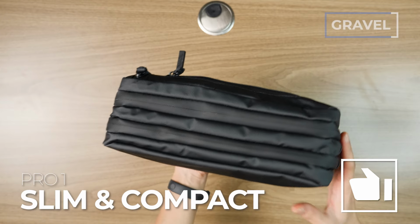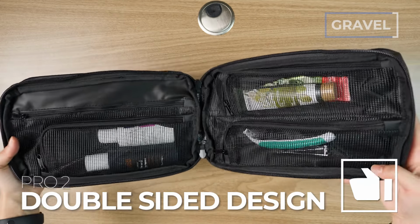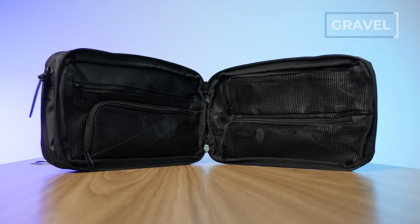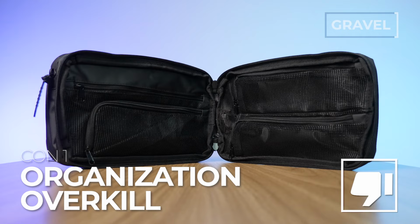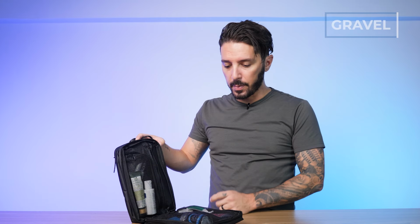The pros is that even though it fits a lot, it's still quite slim and compact. You got the double-sided design that opens up, and you gotta love a Dopp kit that has a good old-fashioned hanging system. But on the cons, it might be organization overkill for some people. And I wish they would have gone with a different interior color. The black is durable, but it makes it very dark. I think a gray would have been a nicer pick.